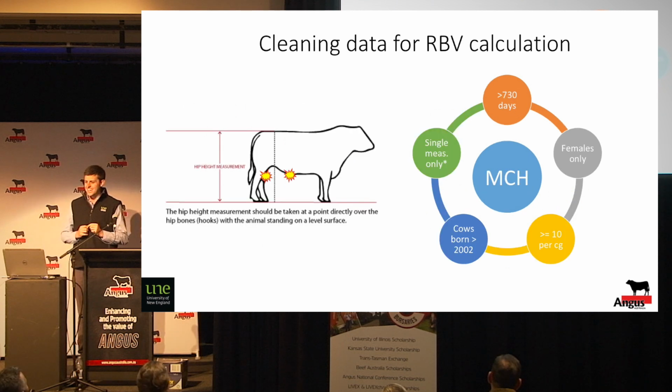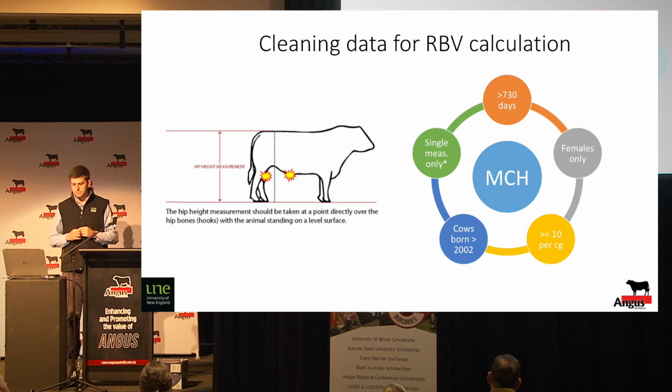So we can also clean data for our mature cow height, and of course we still have our mature cow here. This is a cow, thanks to Tom, he fixed up the previous picture. For height, because of the limited number of records from older individuals, we had to reduce the age to just over 2 years. We had females only, again a contemporary group, so that the animals need to be compared to their peers of 10 individuals. Animals that were born since 2012, and of course a single measurement only.